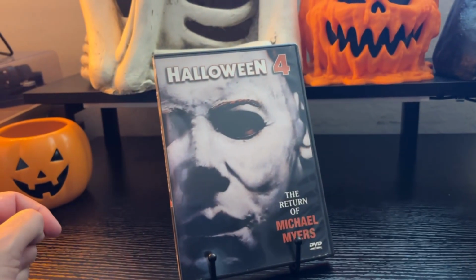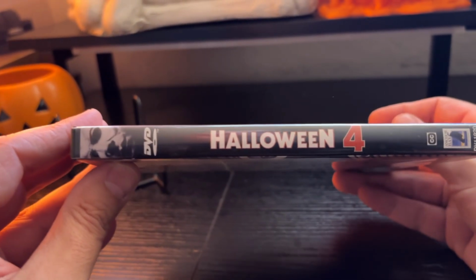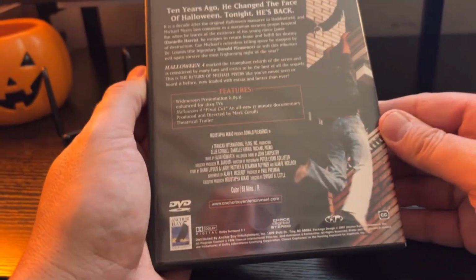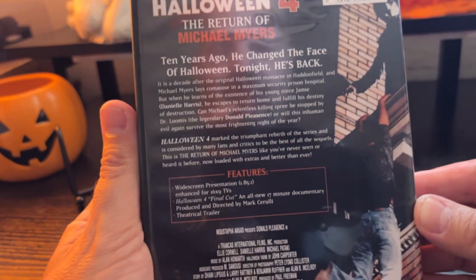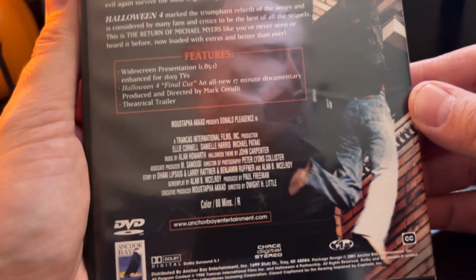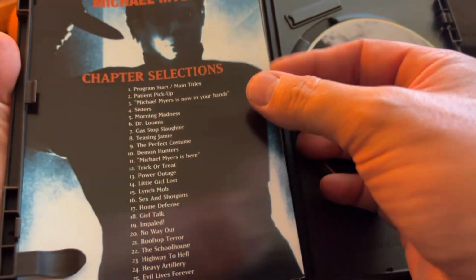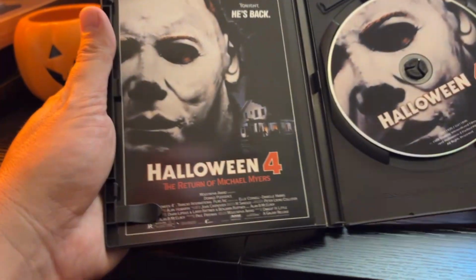Halloween 4, The Return of Michael Myers. This is a gorgeous DVD case all around. This is not the first time that I bought this on DVD, though. I was late to becoming a DVD collector because they cost so frickin' much back then. This is the artwork from Anchor Bay. You pop it open. This is the disc chapter selection, and on the flip side you get a mini poster of Halloween 4.